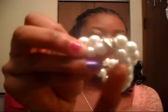Next one is a bracelet. It's just like a pearl bracelet with two diamonds, little rhinestones in the middle. Looks like this. You could pair it with bangles or other bigger bracelets and look nice. And that's it for the bracelets.